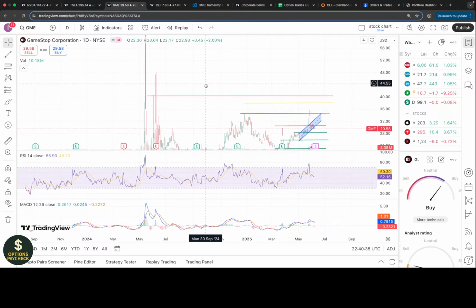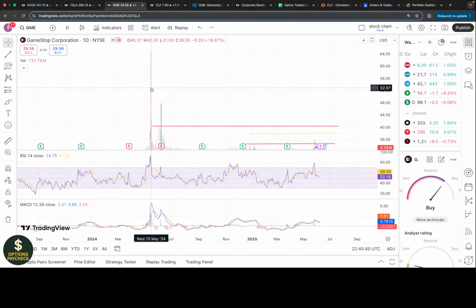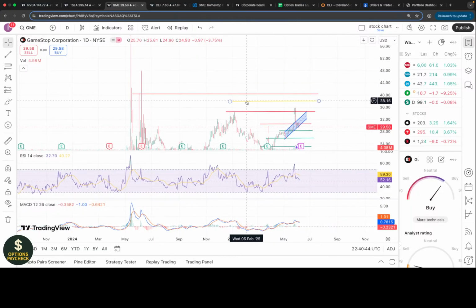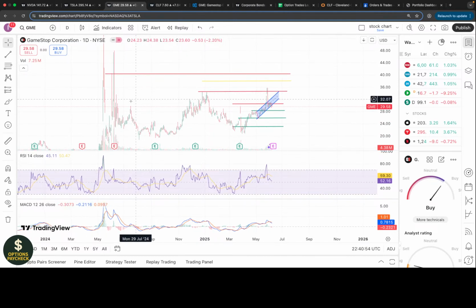Again, if it peaks like it did in May 24, then I would be losing potentially a lot of profit. However, we know that the price usually cools down a lot, and so I might actually re-enter the position again later and position myself potentially for a rebound. So this is for GameStop.